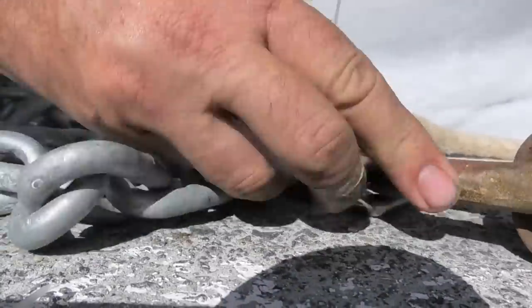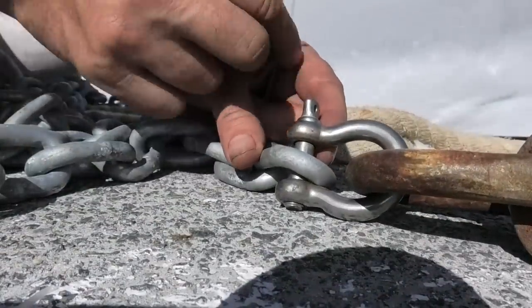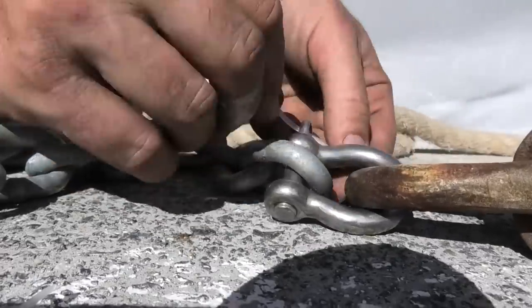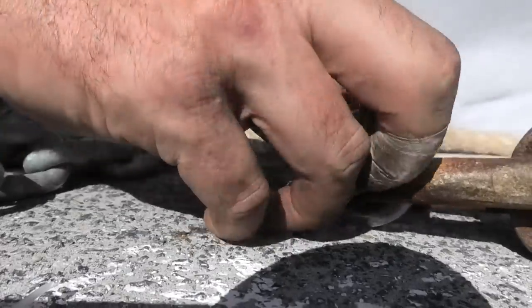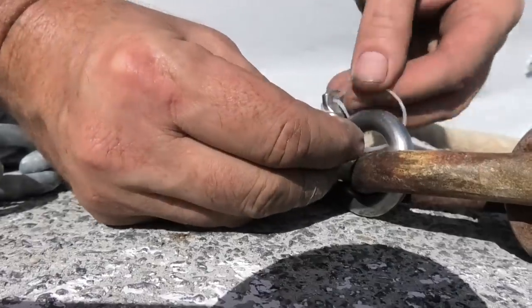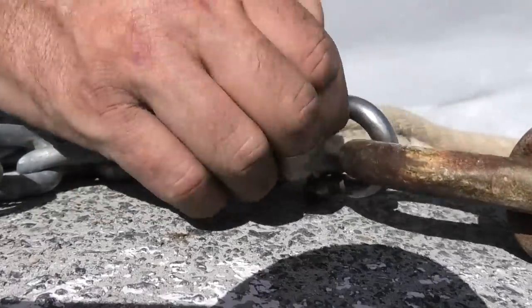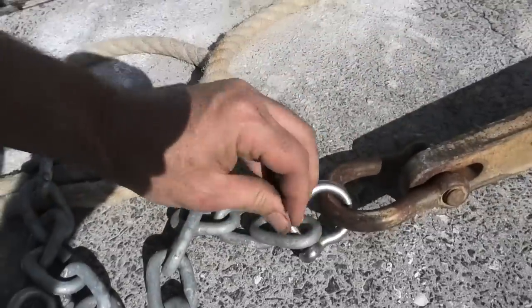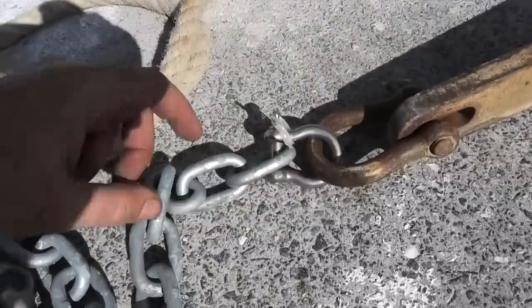Now I'll just put 4 or 5 figure eights with monel wire to mouse this. Guaranteed not to come undone for at least half an hour.